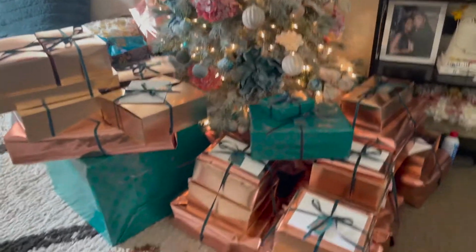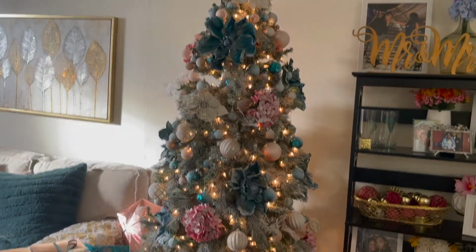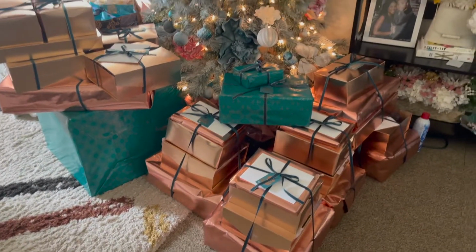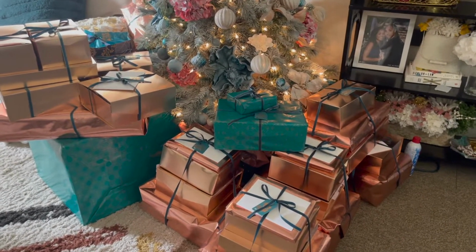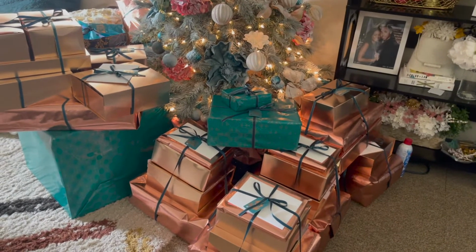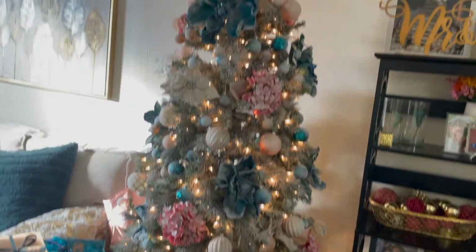And guys, when I go with a theme, I go all the way out. So because my theme on my tree was rose gold and teal, the gift wrapping paper was rose gold and teal. So I got some rose gold gift wrapping paper, some teal, and then I would tie with the teal ribbon or vice versa, right? So got a lot of gifts under here, guys, right?